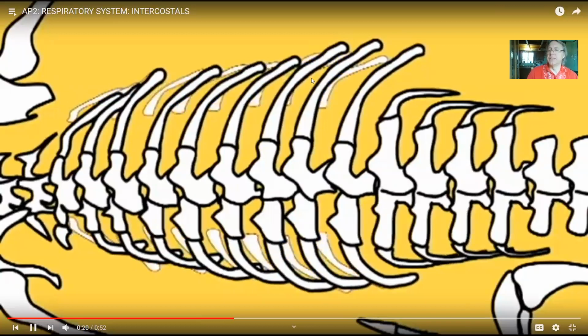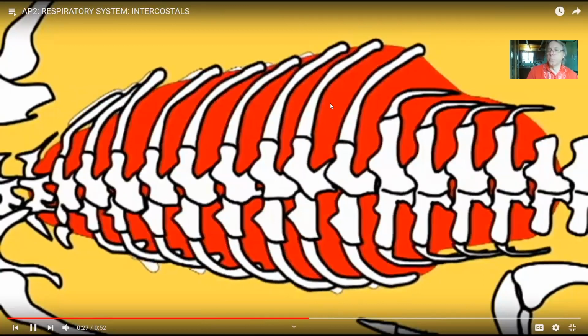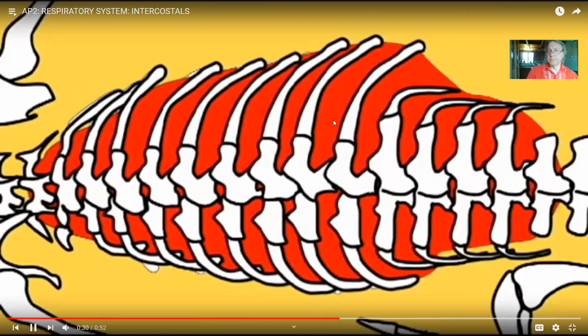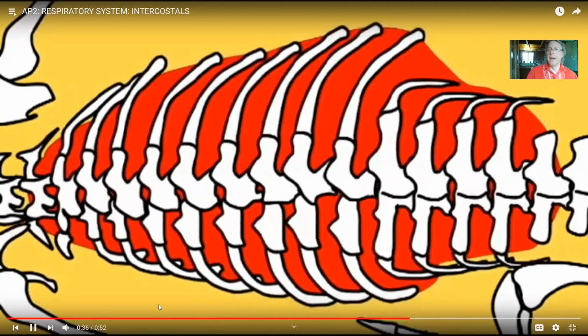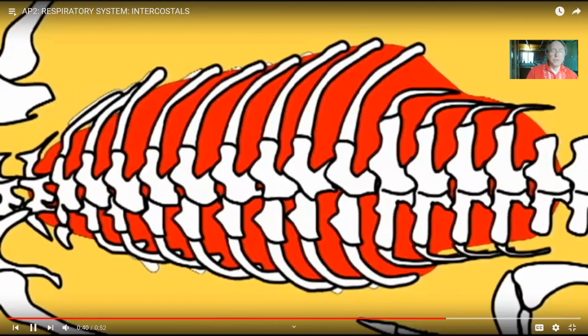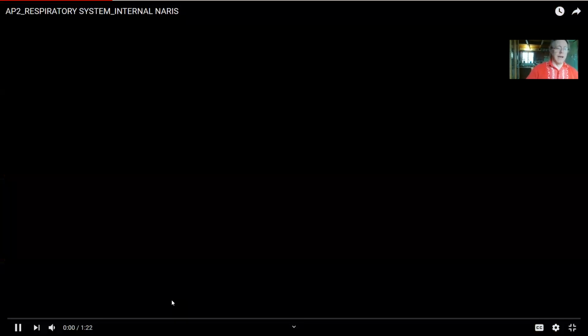So when amniotes developed these longer ribs, amphibian ribs tend to be short, the muscles which move the ribs now change the volume of the thorax, which was important in breathing. Mammals did one more. Mammals developed a diaphragm, a muscle which now separates the heart and the lungs from the organs of the ventral body cavity. And this is something that makes mammals unique.